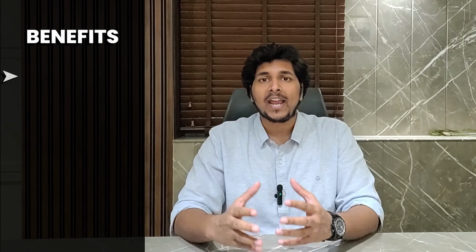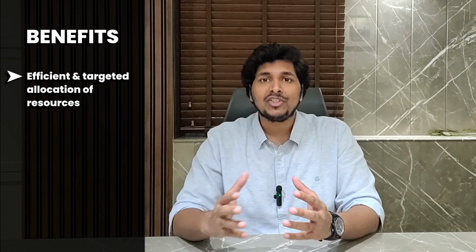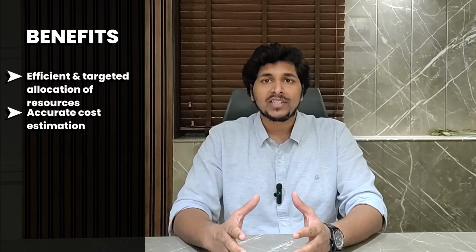The work breakdown structure offers a multitude of benefits in the field of construction, each contributing to the smoother and more efficient execution of projects. Here's a breakdown of these benefits. WBS allows for a more efficient and targeted allocation of resources. By breaking down the project into smaller components, managers can assign resources where they are most needed, reducing wastage and optimizing use. It aids in more accurate cost estimation.